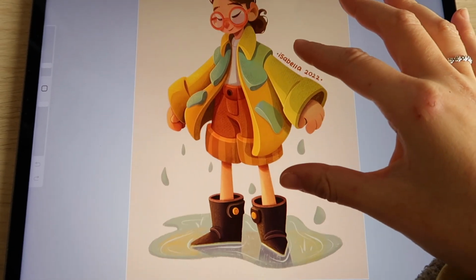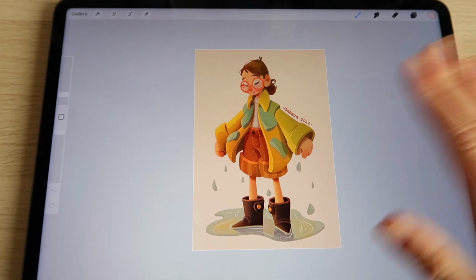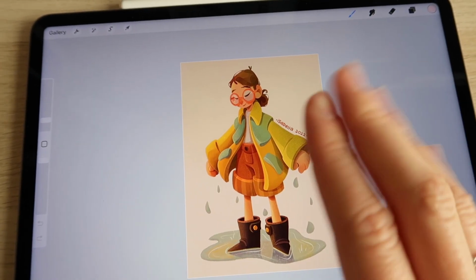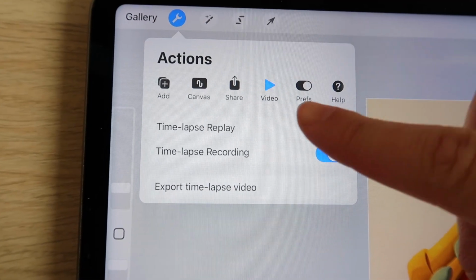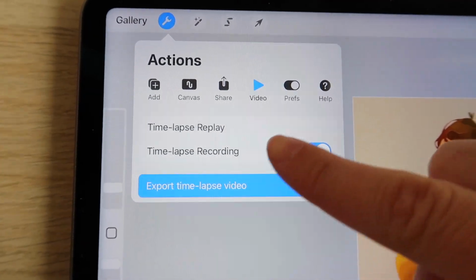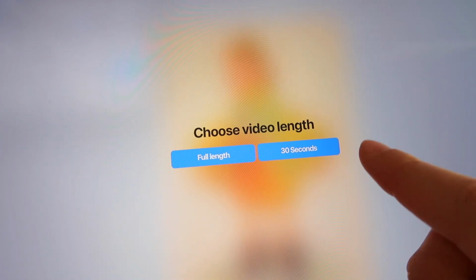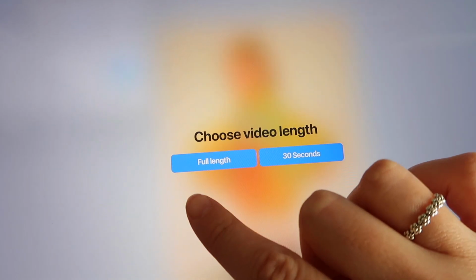So today I need to export and edit the time-lapse video of this illustration. What I usually do is go to Actions, Video, and Export Time-lapse Video. And I always do full length because 30 seconds is definitely too short. So I want full length.